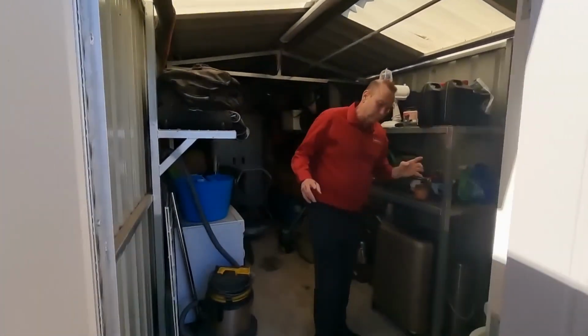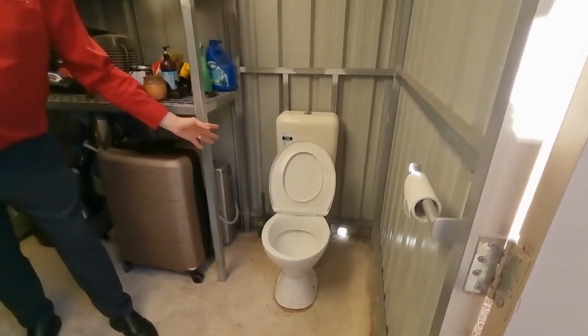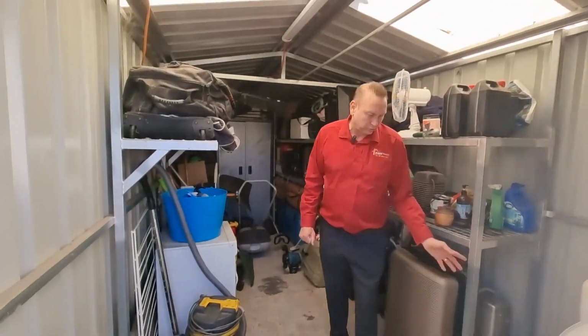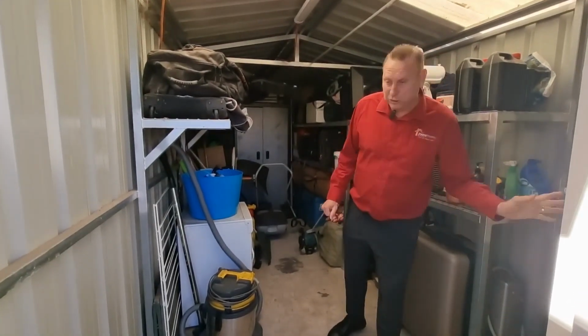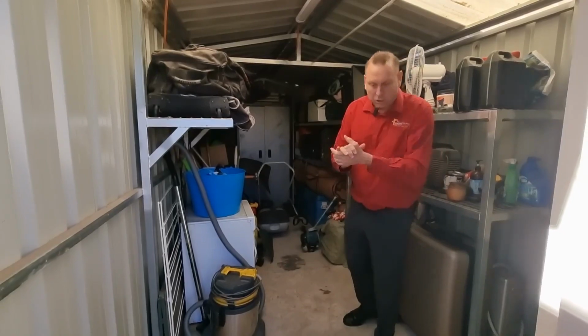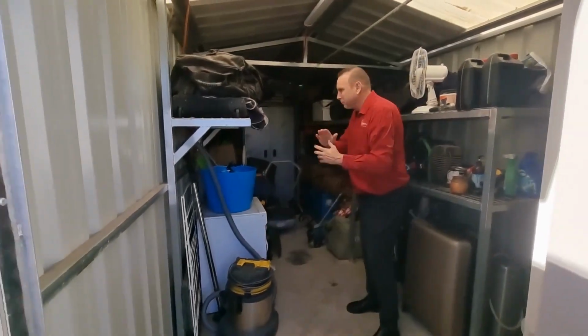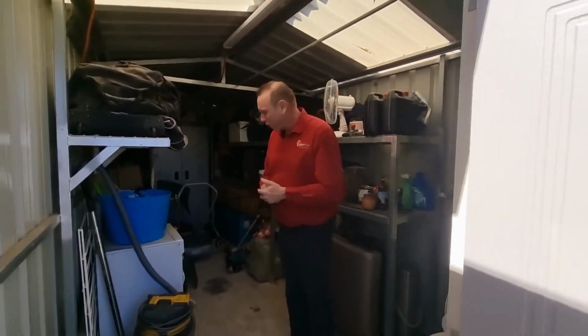Folks, just wondering here. If you need to go to the toilet in the backyard, there it is, plumbed in there. That will be written out of the contract because it isn't approved, but it's clever. If it needs to be disconnected, we can do that. But I would say leave it in there, folks, for the kids running around the backyard. They don't have to rush inside to go to the toilet. All these shelves will stay in here, just all the equipment will go, obviously.